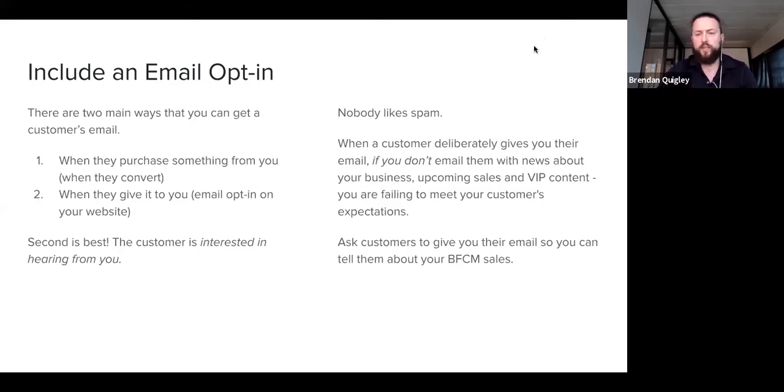I know we don't like spam, but email is still one of the largest and most powerful tools for marketing your online store. When a customer gives you their email, if you don't email them back about business or upcoming sales, you're failing to meet their expectations. If I give my email to someone saying, let me know when the next deal happens, and the deal happens and you don't email me, then I'm going to be upset with you. I expected to get the email. I expected to get that VIP content.